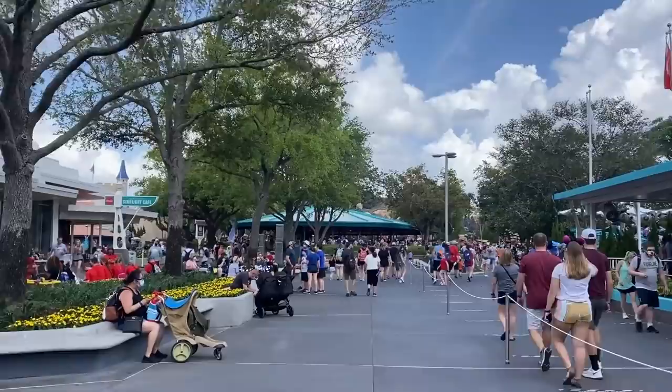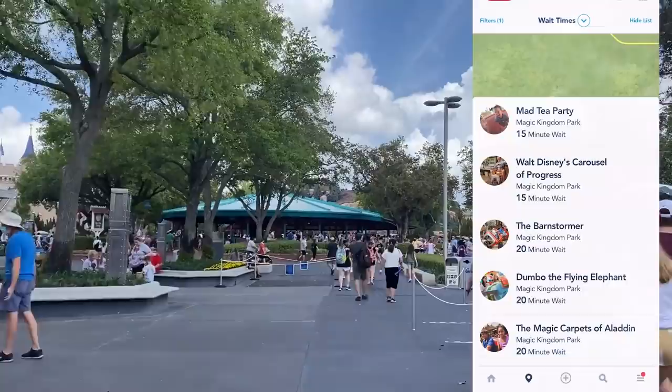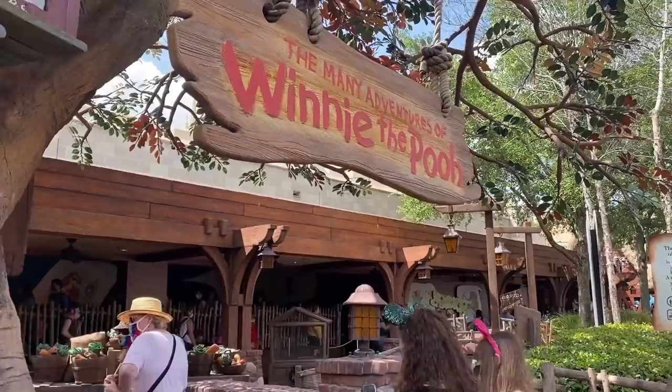Longest line in the park right now, Splash, over an hour and a half. Space has 70. Seven Dwarfs Mine Train is back up and is at an hour. Peter Pan's Flight is close to an hour. Pirates and Jungle Cruise are right at an hour. All right, the Many Adventures of Winnie the Pooh has a 25-minute posted wait on the app. So we're gonna go ahead and knock out the Many Adventures of Winnie the Pooh because I think Dumbo will get even lower later.